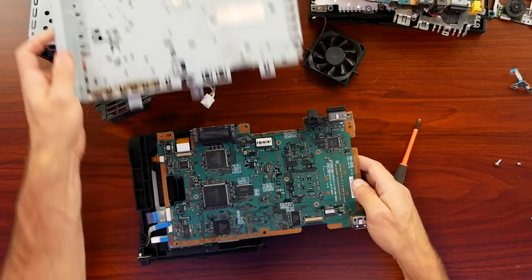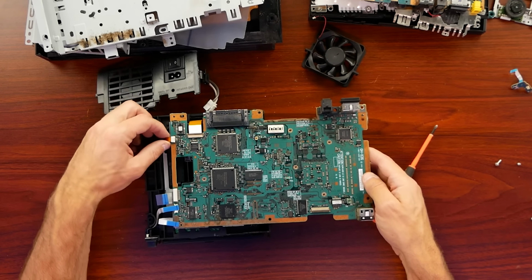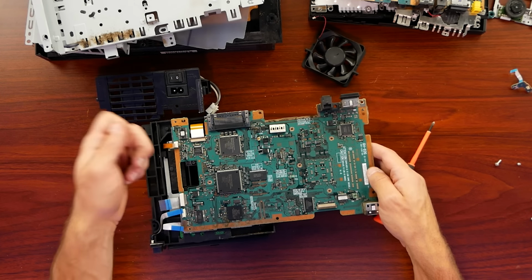You can do it the opposite way as well and kind of work around from the sides, as these do just pretty much unplug. This is the only one that has a kind of a bracket that you want to pop out first, but otherwise you can at least get to these from the opposite side. It's just a little harder and you want to use some tweezers.